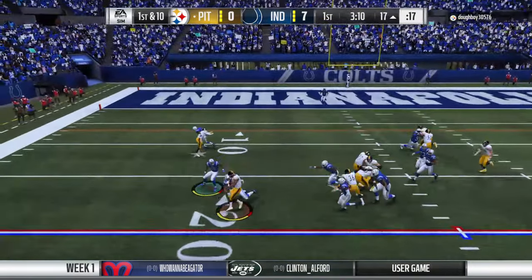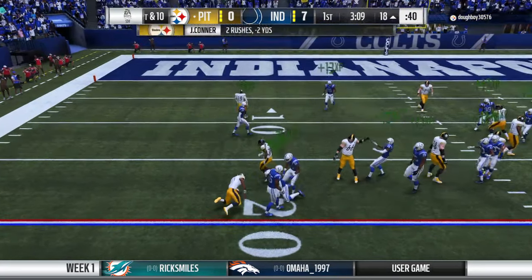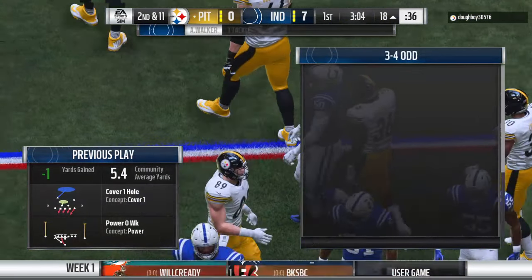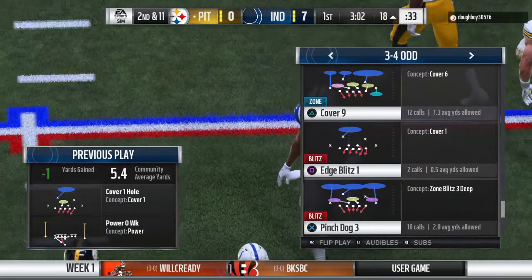Here's Connor. And they're going to lose some on this play. Being knocked back to the 18. It's a loss of a yard there, and now second down.